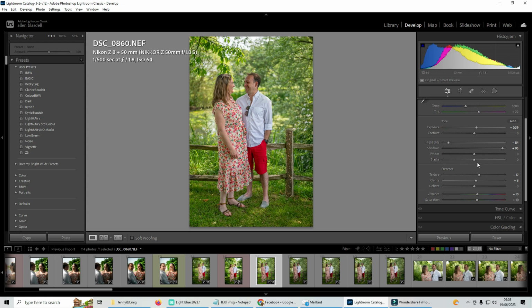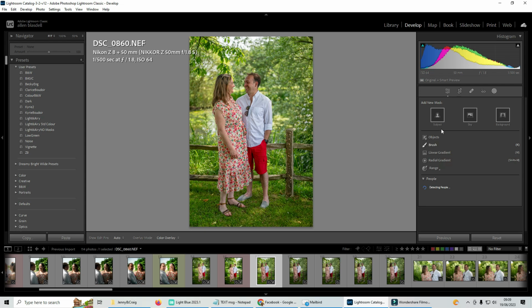Now I want to get down to some details. Actually, I want some less. Let's make the blacks stand out a bit more. I'll now use, because we've got the latest version of Lightroom, I would select the subject and separate them from the background. That way I can do some final editing, changing my subject's look and changing the background's look completely separately. So we go to the masking tool here, and I select subject.